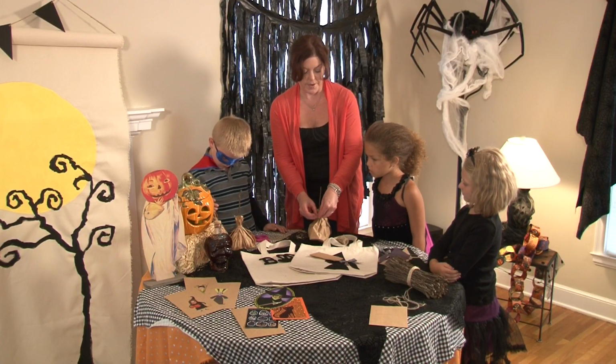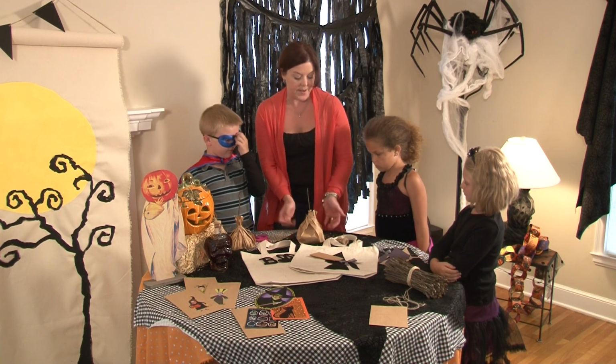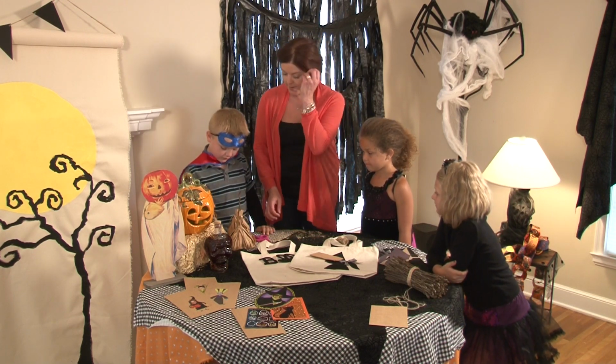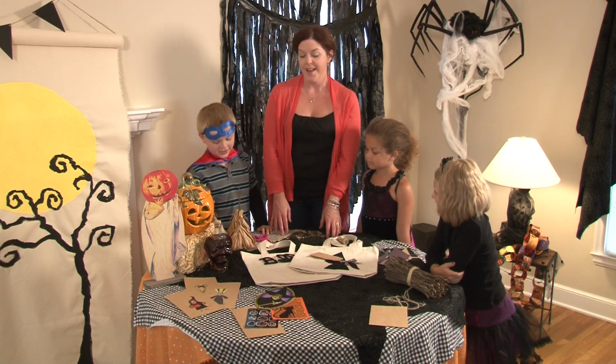These also would be great to use as centerpieces if you had a lot of different tables, just to set the tone of the party. So easy, right? That's something you guys would be able to do all by yourselves, even if you use kid scissors, right? Yeah. I think.